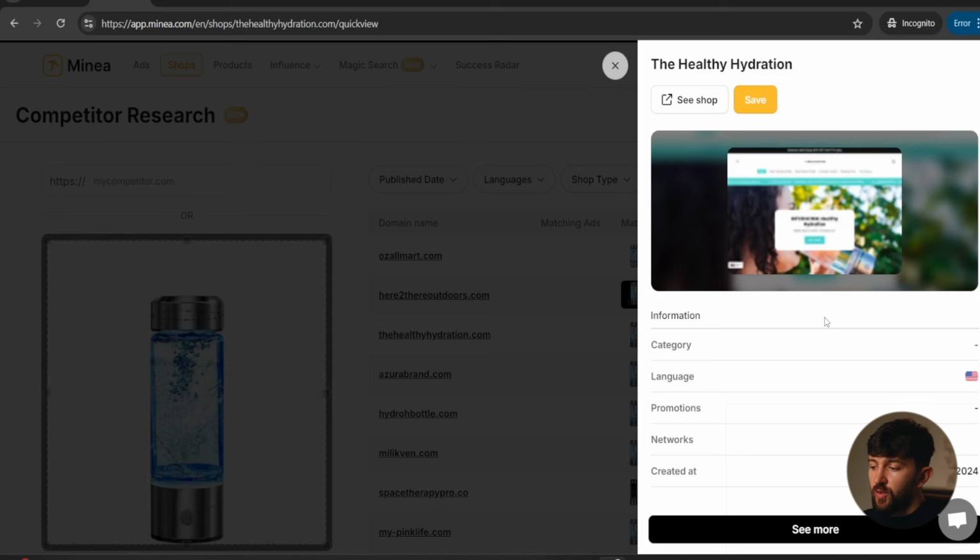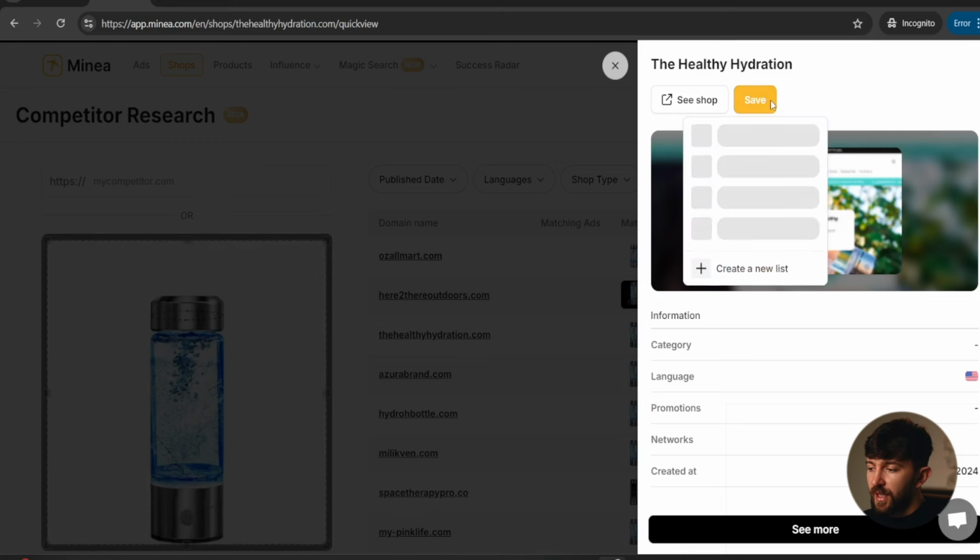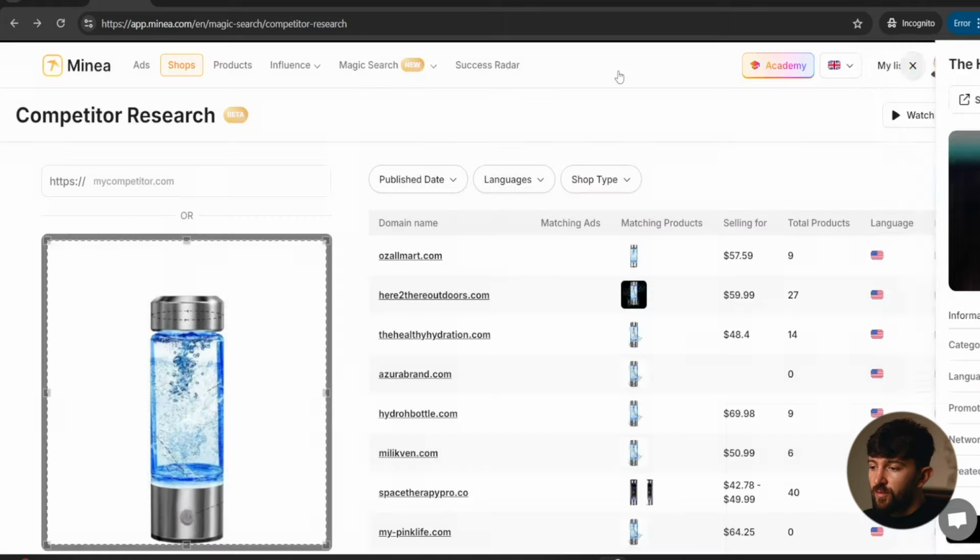Now what you can do is you can create your own lists as well. So if you want to create a list of different products that you might want to test, you can simply click on save, and this works for any tab within Minea. So whether you're in the ad tab, you're in the shops tab, or you're in the magic search tab, or whichever tab you're using, if you simply click on save on an ad, you can create a list. So for example, let's say you wanted to create a pet store, you could create a pet list, and that way you've got all of your different pet products saved in the same list. So then you can go back to them and evaluate which one you want to start testing. So that's the magic research tool.